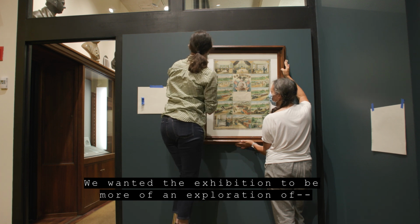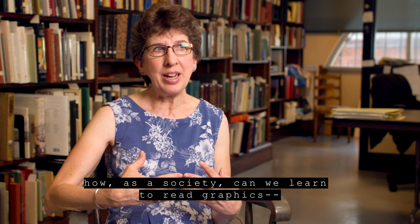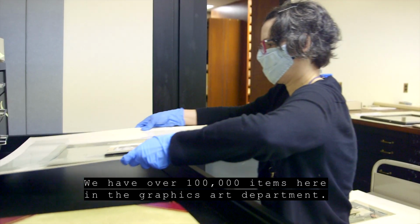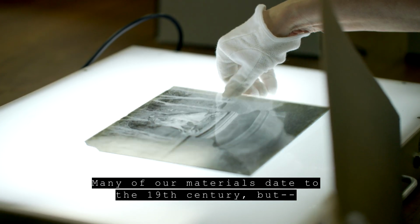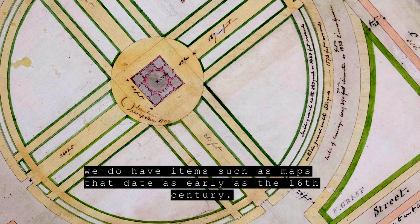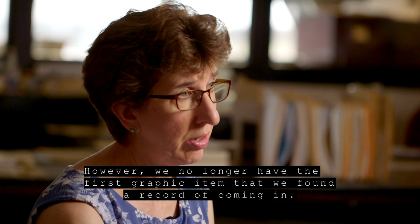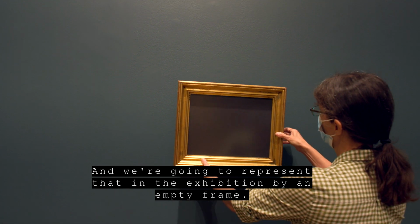We wanted the exhibition to be more of an exploration of how, as a society, we can learn to read graphics like we have all learned to read texts. We have over 100,000 items here in the Graphic Arts Department. Many of our materials date to the 19th century, but we do have items such as maps that date as early as the 16th century. However, we no longer have the first graphic item that we found a record of coming in, and we're going to represent that in the exhibition by an empty frame.